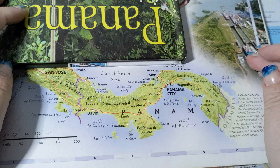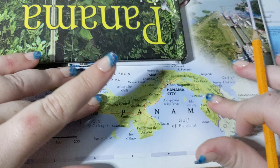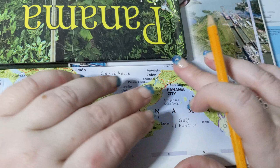It's pretty interesting. So, Panama, as you can see, is an isthmus. What exactly is an isthmus? It is a type of land shape that connects one large landmass and another large landmass with a very narrow landmass. And Panama is indeed very, very narrow.